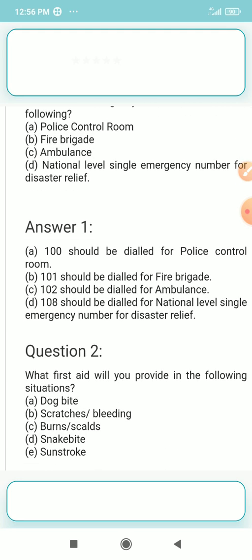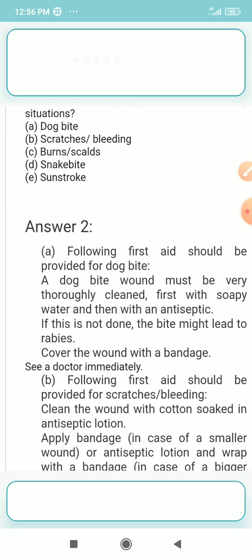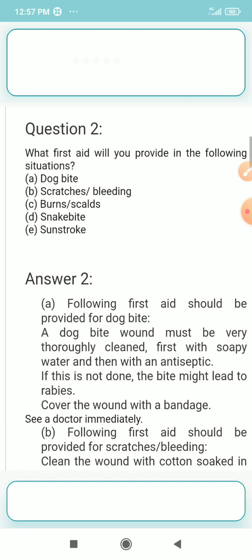Question number 2: What first aid will you provide in the following situations? A. Dog bite. Answer: The following first aid should be provided for a dog bite. A dog bite wound must be thoroughly cleaned first with soap and water and then with an antiseptic. If this is not done, the bite might lead to rabies. Cover the wound with a bandage. See a doctor immediately.